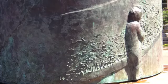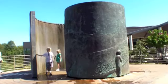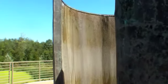Entitled The Tribute, this sculpture by Oliviero Rinaldi was commissioned in 2006 in honor of the Meijer Garden and Sculpture Park volunteers. The sculpture is 10 feet tall with relief detail that tells the story of the many Meijer Garden volunteers.